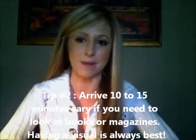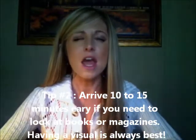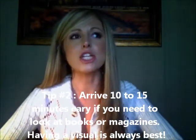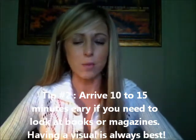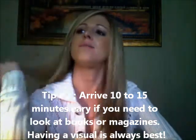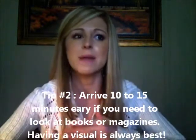The second tip, number 2, is if you're going to try something new, like a new haircut or something, arrive a few minutes early, whether it's 10 minutes early or 15 minutes early, just to ensure that you have enough time to maybe look in some magazines. If you're not sure what kind of haircut you want, looking at magazines can help, and it can give you a little bit of a better visual to show your stylist. I know a lot of times people describe things, but it's best to have a visual. So arrive a few minutes early so you can look at magazines and you can kind of prep.